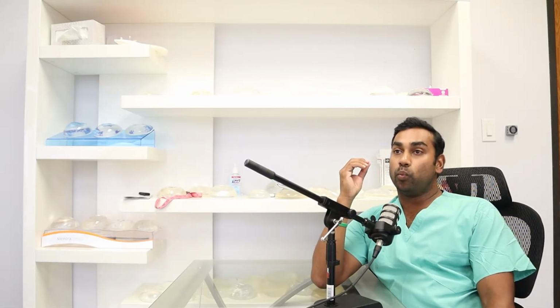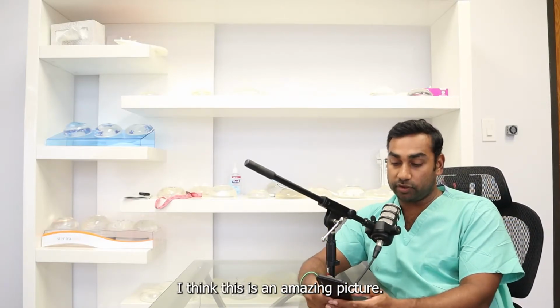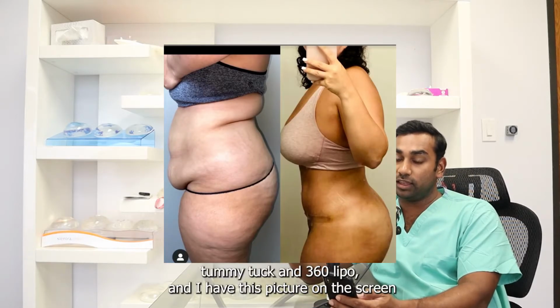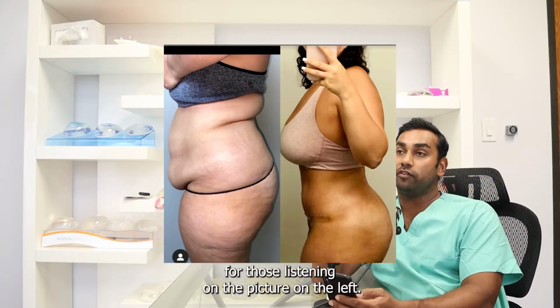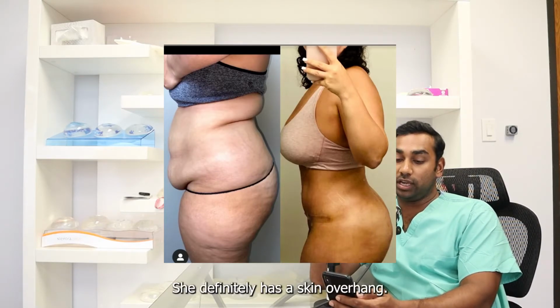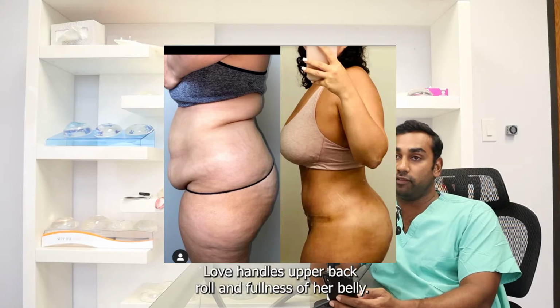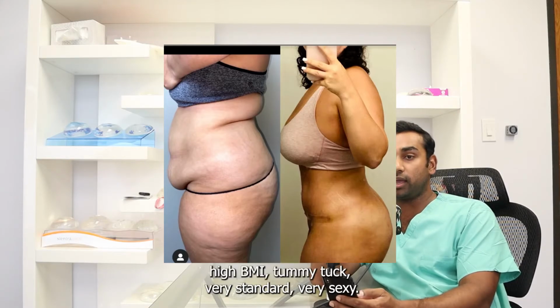So what I've seen instead, and I'm going to pull this picture up. I think this is an amazing picture. This is a patient who I did a tummy tuck and 360 lipo. And I'm going to have this picture on the screen. For those listening, on the picture on the left, she definitely has a skin overhang. She's got fullness to her lower back, love handles, upper back roll, and fullness of her belly. So I go on to do a medium/high BMI tummy tuck, very standard, very sexy.